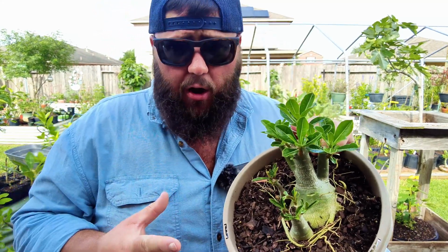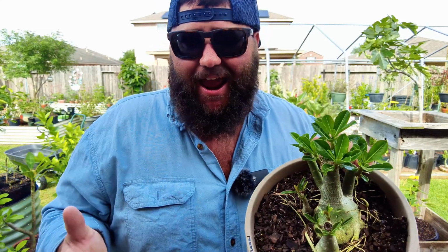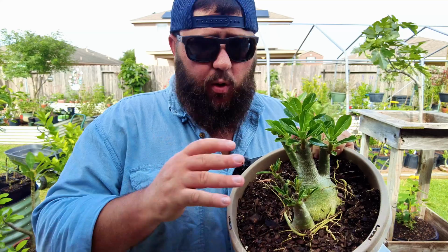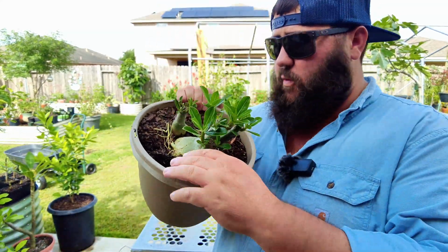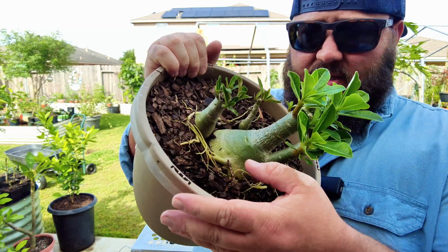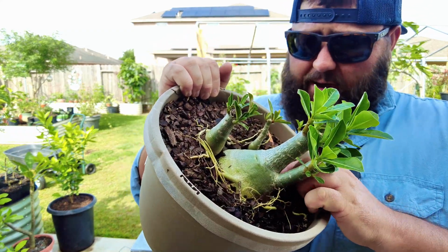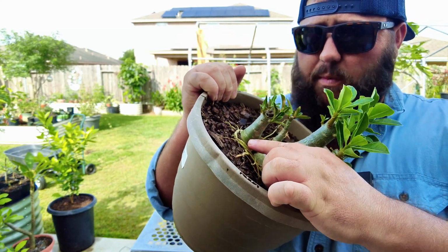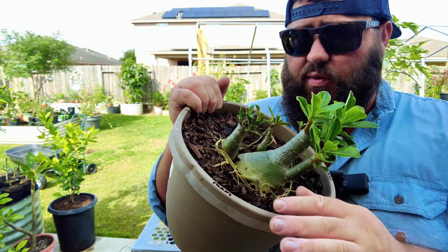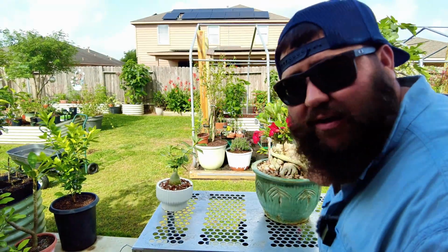These are called caudiforms. There are a bunch of different varieties of caudiforms. Basically, they store the water in the trunk, in the base of them. You know, like the big baobab trees in Africa? Those are caudiforms, and so are these. So what a lot of people like me look for is how fat is that base. And I don't know if y'all can tell, but this is a big fat caudex right here. And this is either another small one growing right next to it, or it is actually merged together like Red Star has.